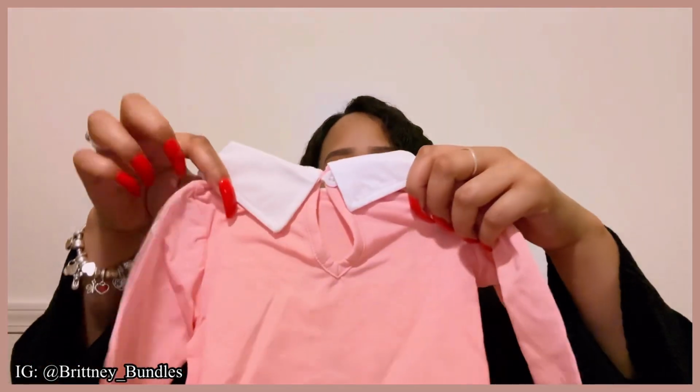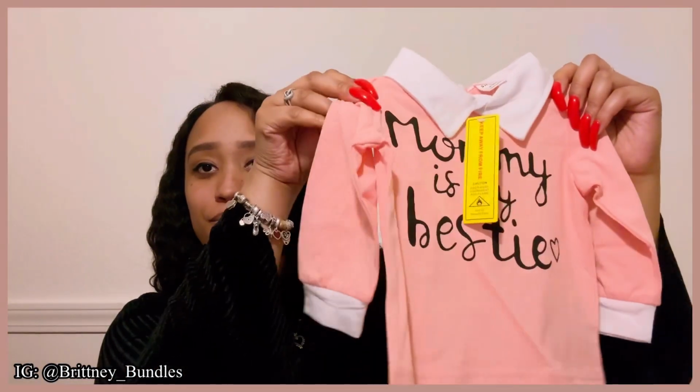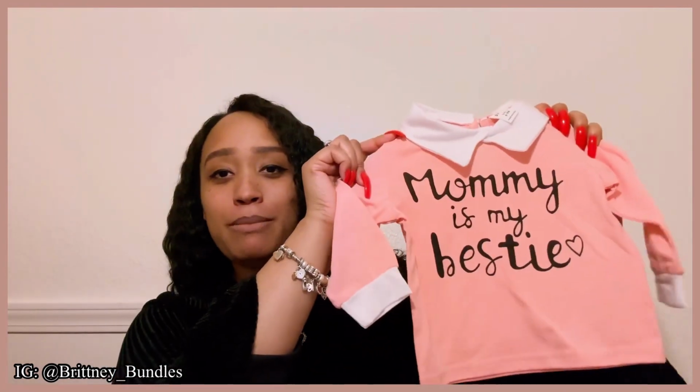Okay, moving along. The next one that I got looks like this, and it's 6 to 9 months again. It says, Mommy is my bestie. I'm gonna just enjoy her wearing these things while she's not going to complain about them. I'm not saying that she will complain when she gets older, but again, I don't know how she's going to feel if I want to dress like her. I can just imagine myself taking her into school with a shirt that says, she's my bestie, and she has another shirt that says, no, she's my bestie. And then her being like, oh, I do not want to wear that. It's like funny scenes sometimes pop in my mind. But right now, she's a baby, so it'll be fine.